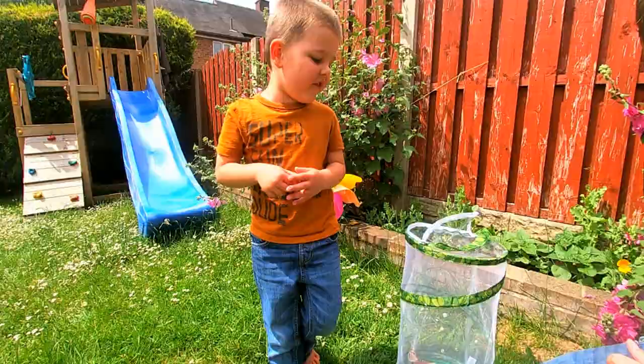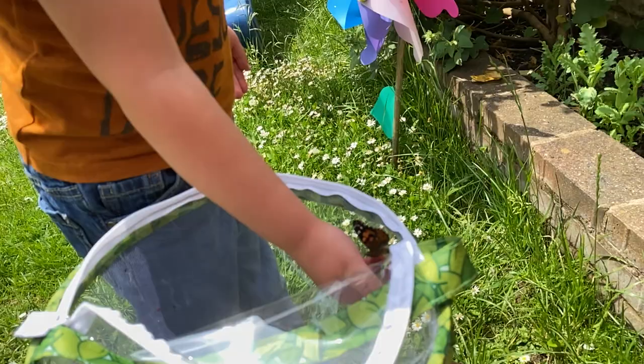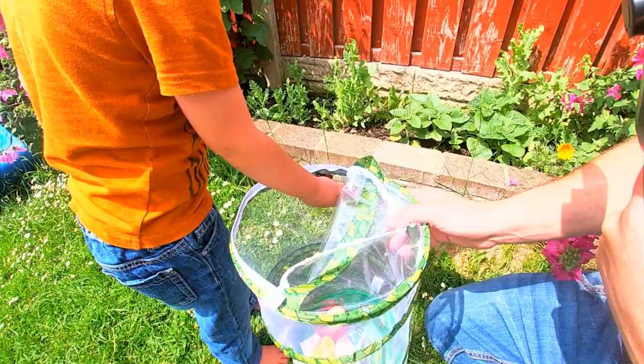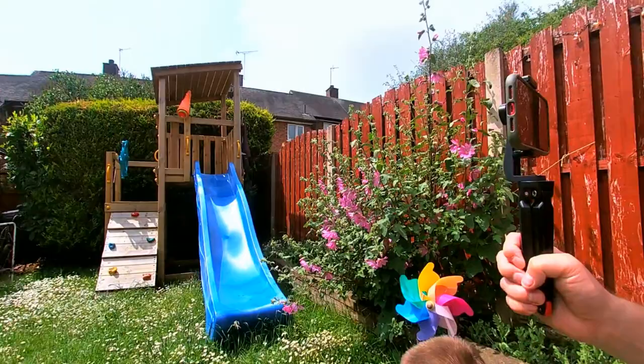Mummy, butterfly. I don't think he wants to get in. Who's going to get him on the air? There he goes. Oh, wow. Look at that. I think I need to go. Oh, there he goes. I'll put him on the ground. It's okay.